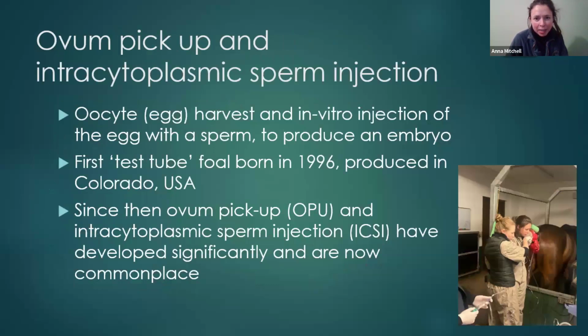And then we'll do a very brief discussion, as I realise it's getting later, about ovum pickup and intracytoplasmic sperm injection. This is where an oocyte, or an egg, is harvested, and then in vitro, so in a dish, the egg is injected with the sperm, and hopefully an embryo is then produced. The first foal born by IVF was in 1996, and since then, ovum pickup and ICSI has become increasingly popular, and it's pretty commonplace nowadays.